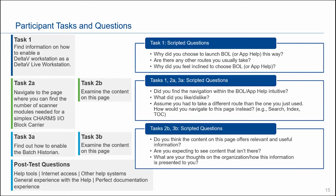After each task, we asked participants scripted, open-ended questions that helped us understand the choices they made while performing those tasks. And then at the end of the test, we asked some follow-up questions, just general questions that covered things like, what help tools do they use most or find most useful? Do they have internet access when they're working? What is their experience with other help systems? Their overall experience with the DeltaV help, and what would their perfect documentation experience look like? Okay, next slide.